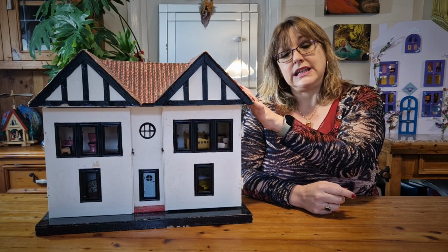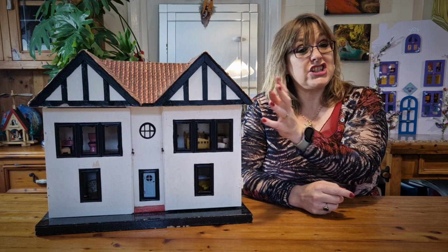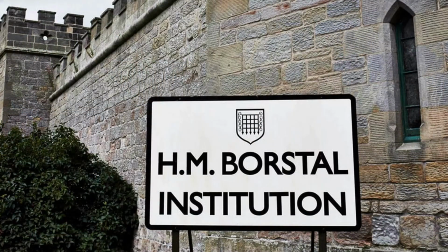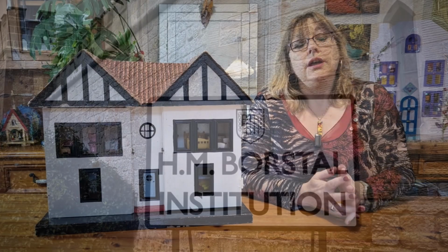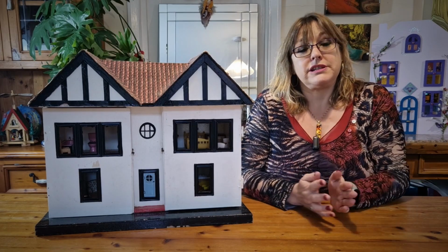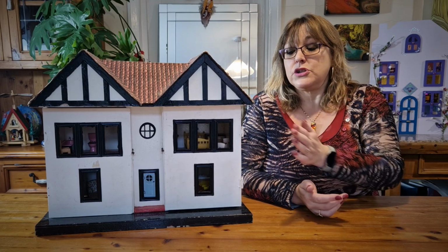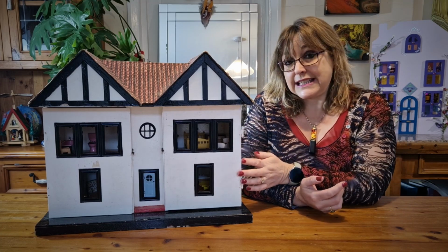Now my house dates from the 1960s, 1963-ish, and it looks like it's from a time when the dolls' houses were made by young boys before they were incarcerated into an adult prison. So they were in a Borstal, a young offenders institution. So I'm pretty sure this doll's house dates from about 1963.